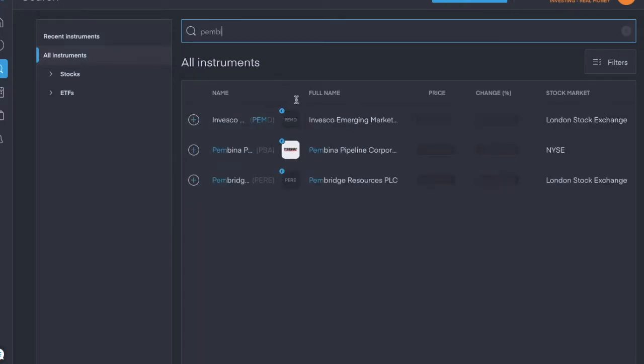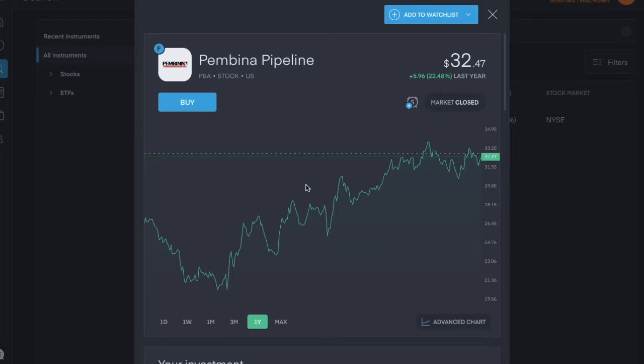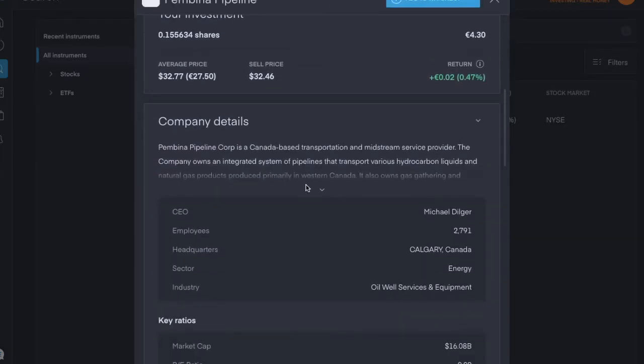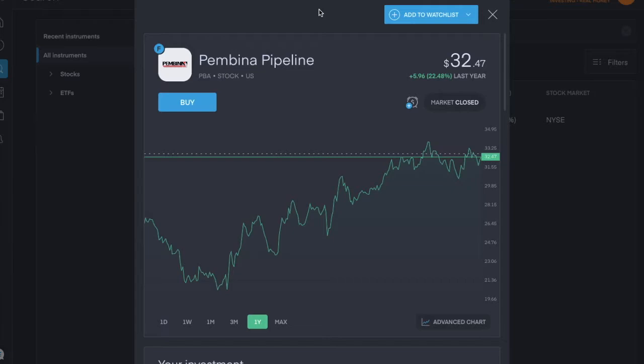Number 3 is Pembina Pipeline. So the ticker symbol is PBA, and it's a Canada-based transportation and midstream service provider. So it's in the oil well services of the energy sector, and it's based in Calgary in Canada. Its current dividend yield is 8.62%. Its earnings per share is $3.22. The PE ratio is 9.09, and the market cap is 16.08 billion. And it's currently trading for $32 per share, and the last dividend I received from them was for 15 cents per share.